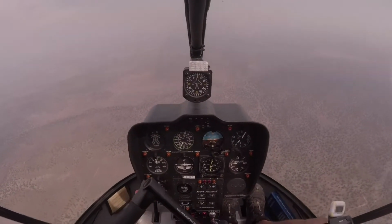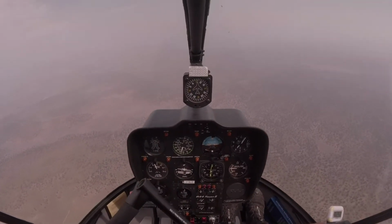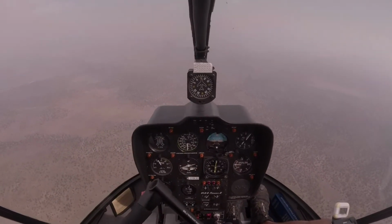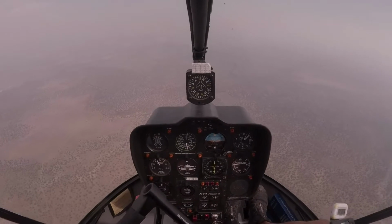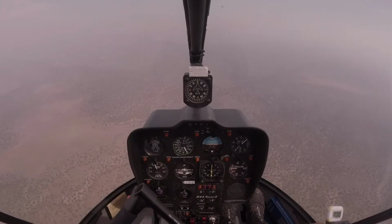Climbing and speeding up, so I'm going to lower the collective, start slowing back. There's your 90 knots you asked for. Hey, it's easy, huh? Yeah. Easy. It does feel like it's falling apart, though. So I can definitely tell I am doing too many collective manipulations.